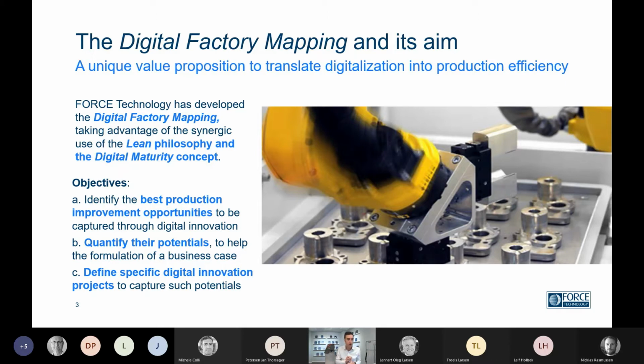Number one, to help companies in identifying the best improvement opportunities, not only some improvement opportunities like normal digital maturity assessments do, but the best improvement opportunities for that specific context. Number two, to be able, again, to quantify their potential. So how much value is each digital innovation initiative we identify bringing on the table in a specific context? What are the numbers behind that?